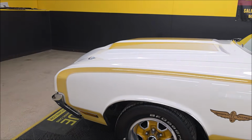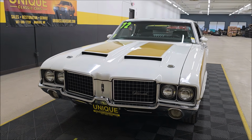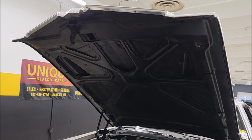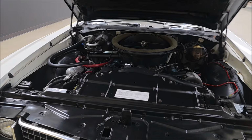All right, let me get these hood tie downs loose, and we'll get this hood open, check out that engine bay, and then, like I said, Jason will take it for a drive. Stick around. There's a good look at the underside of the hood. Nice and clean and tidy. And engine bay.